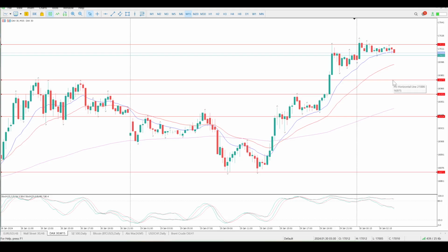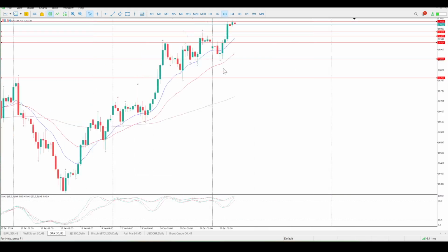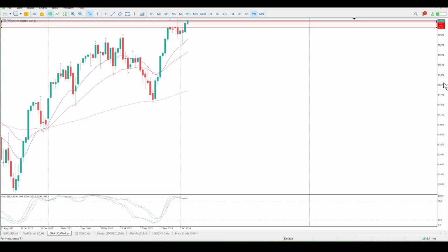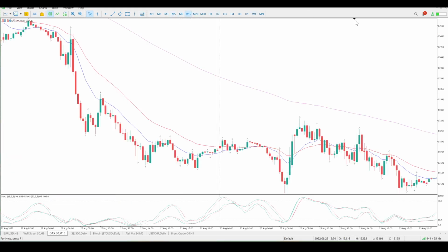So that's the first area to buy. The second area for me to buy would be at 16,959. I'm looking to buy, and I don't have an upside target, because let me just get to the weekly here, because the upside targets would be strong leg up, sideways, break, retest, and then you'd be looking at your upside target. So it's probably worth doing the following.